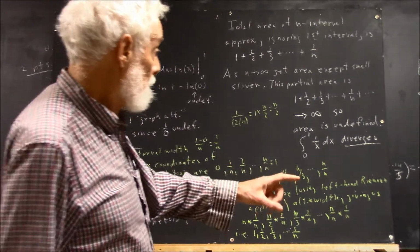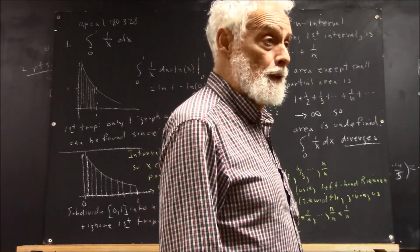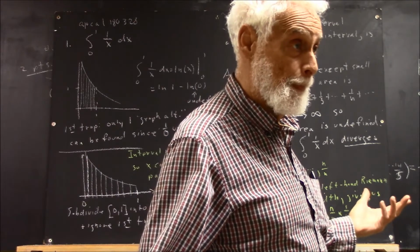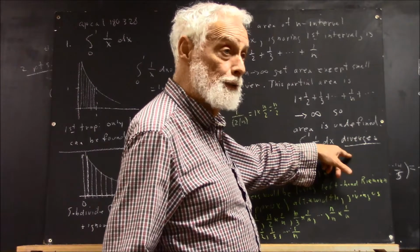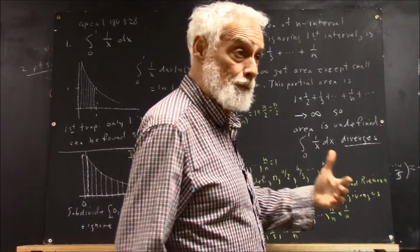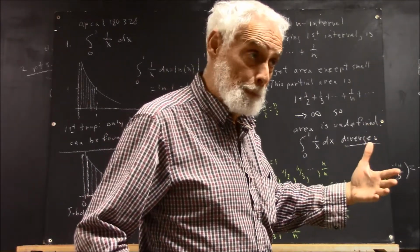Now, if these numbers were 1, 1 over 2 squared, 1 over 3 squared, 1 over n squared, and so forth, it would never approach infinity. It would converge to some value that we could calculate. But this diverges. So converges means that when you do this sum, it's finite. Always finite and never exceeds some certain limit. And that limit is your integral.